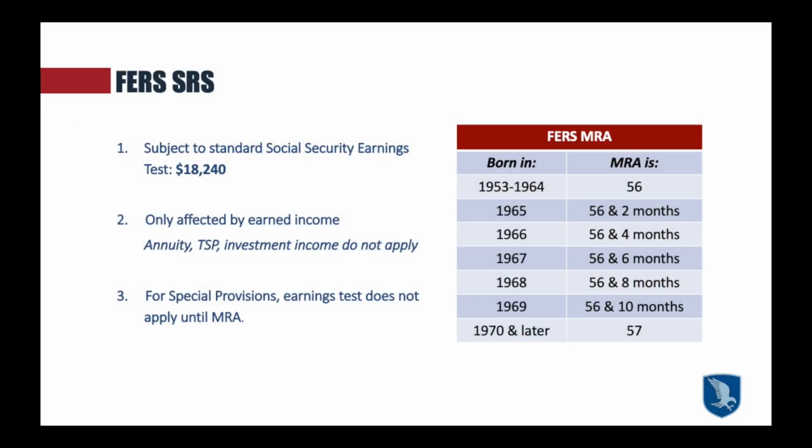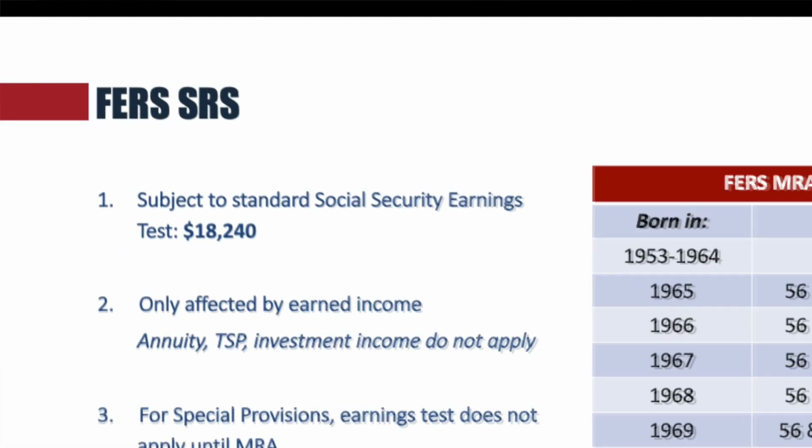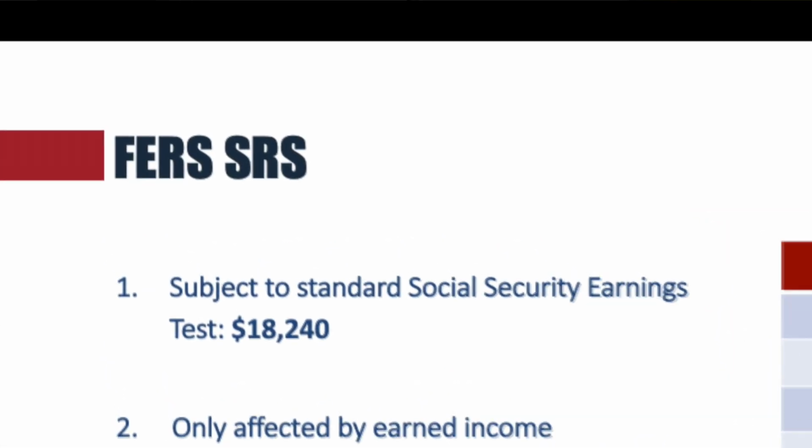There is an earnings limit with the SRS. So if you retire, you get your pension, you get the supplement, and then you go find another job and you make too much money, and we'll tell you what too much money is, you will start to lose this. This too much money earnings test you can see on the screen right now is $18,240. This happens to be the exact same earnings limit for Social Security as well. So if you earn with a 1099 or a W-2 more than $18,000, you will start to lose some of your supplement, and eventually you can lose all of it.